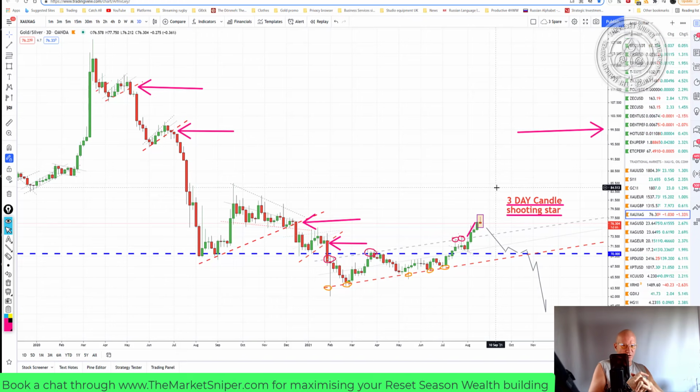I expect oil to turn and some of the others as well, and inflation is going to become a big problem. Also, I will be doing a euro Swiss franc call. I haven't done one of those since 2009 and 2015. In both instances, we saw major crashes in the euro against the Swiss franc. I will do a separate market sniper video for that.